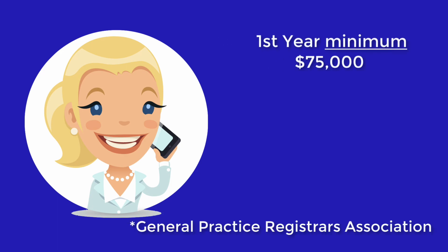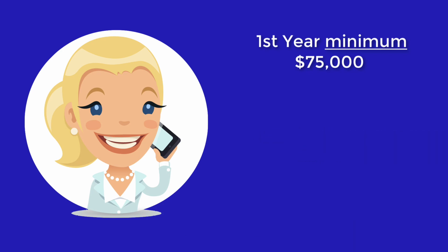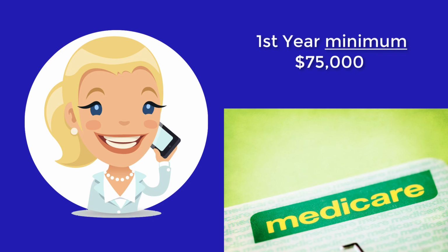So what about general practice? We haven't talked about general practice trainees because they don't work in the hospital system very much. For GP trainees, the situation is a little bit different. Again, there's this thing called the minimum contract, which according to the General Practice Registrars Association, for your first year trainee is $75,000 per annum, and then in your third year, which is normally your final year of general practice training, goes up to $97,000 per annum. Again, bearing in mind that this is a minimum salary, it's possible to negotiate things like a proportion of Medicare billings to go on top of this.